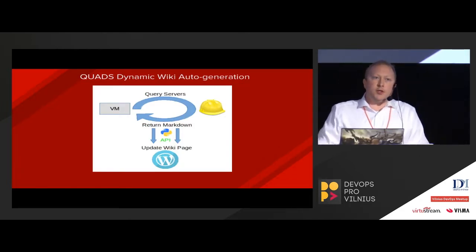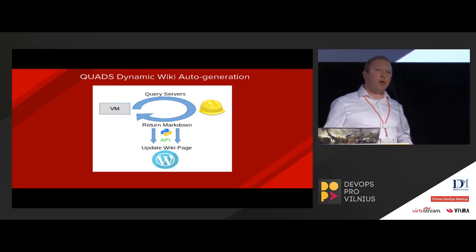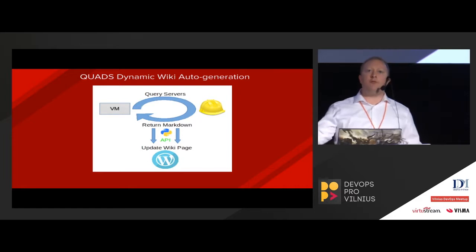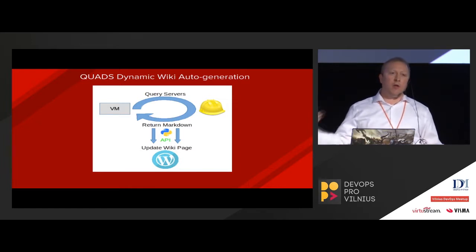So, documentation generation. This is probably my favorite part of it. We mentioned earlier that we deploy WordPress via an Ansible playbook. It's super easy to set up. QUADS already knows what each server is supposed to be doing and who owns it, because it has associated YAML metadata. Foreman already knows about all of the other aspects of the hardware: the MAC address, the IP address, out-of-band console, all that stuff.